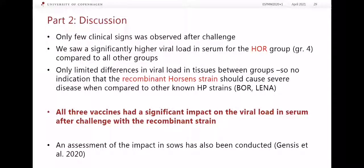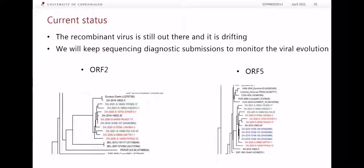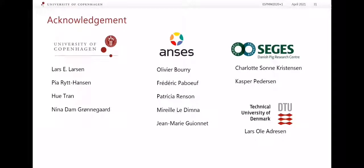An assessment of the impact of challenge in sows has also been conducted by Genesis et al. and published in 2020. So the current status is that the recombinant virus is still out there in the Danish pigs, and it is drifting. We will keep sequencing diagnostic submissions to monitor the viral evolution of this new recombinant strain.